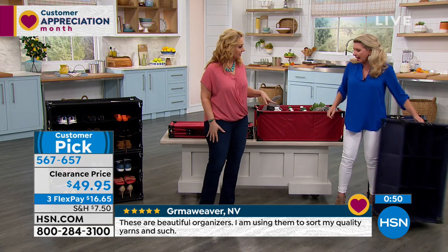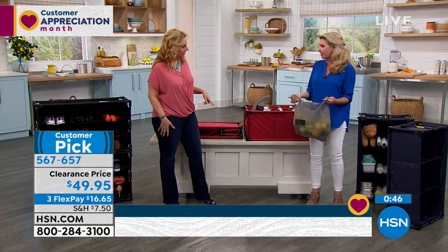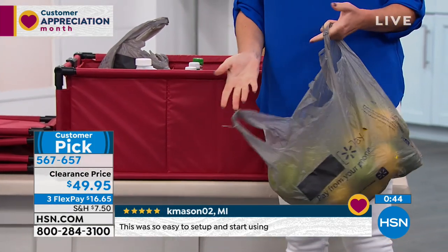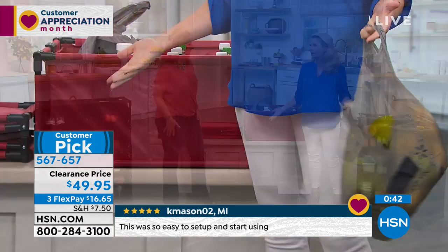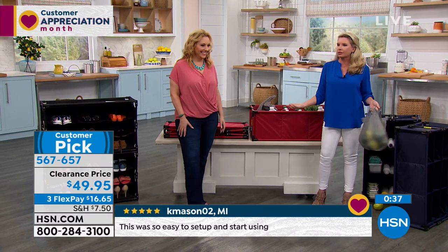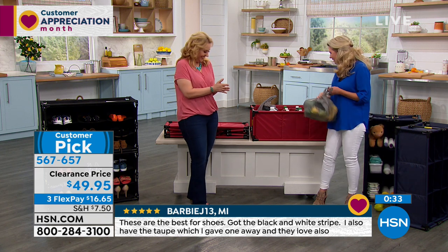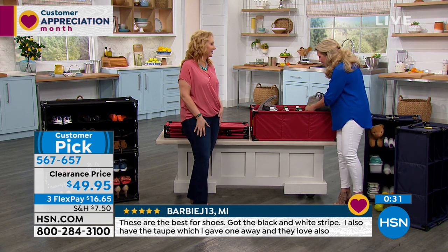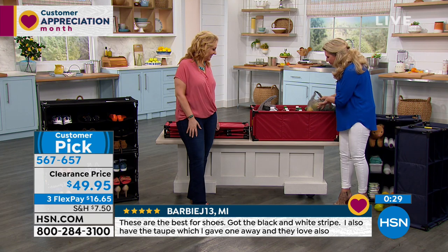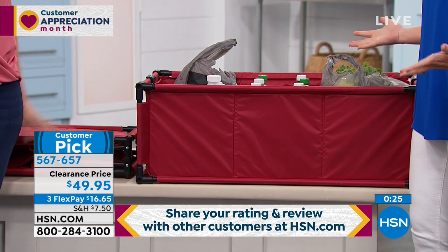How many times have you gone to the store and you've got a bag of produce, and you put it in the back of the car and slam on the brakes, and there goes the apple and it goes up underneath the seat? And then you start to smell it like a week later and you're like, what in the world is that horrific smell? Just for the grocery store alone, to keep everything organized, it's worth it.